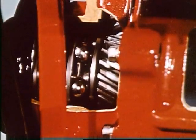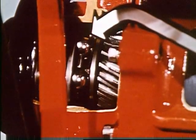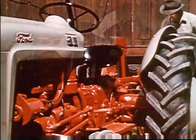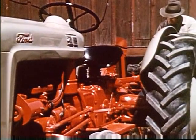There's a new governor, too. This six-ball governor is an integral part of the engine, operating on the crankshaft at engine speeds. This makes for even faster engine response to sudden increases and decreases of load.